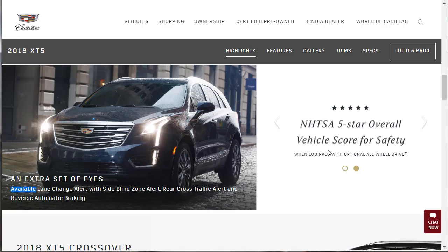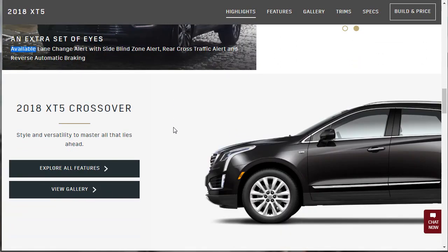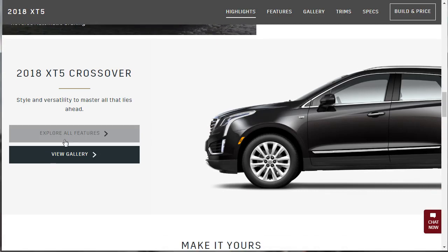That's going to cost us a couple of bones, but we're going to get it because I think it's stupid to have an SUV without all-wheel drive. The 2018 crossover style and versatility. So we can explore all features, and view the gallery.